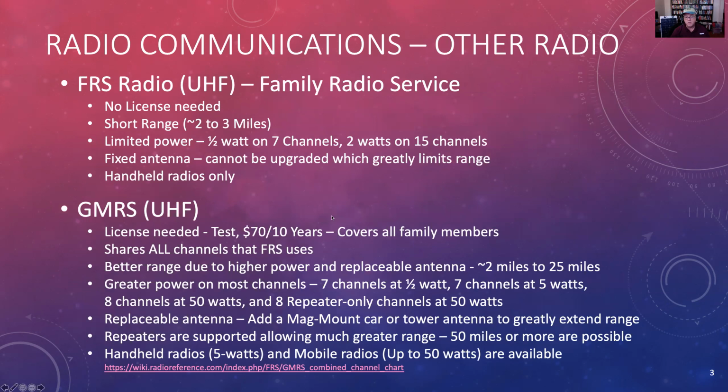Okay, there are other radio mechanisms or methods that you can use. The most inexpensive and the simplest is the FRS radio. This is a UHF family radio service. There's no license needed. It's a very short range, 2 to 3 miles tops, limited power. It's a half watt on 7 channels and 2 watts on 15 channels. It has a fixed antenna that cannot be upgraded, so you cannot remove that antenna and put a better one on. And it's a handheld radio.